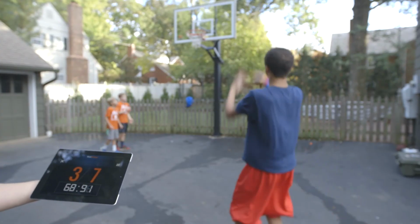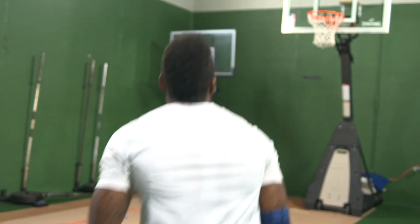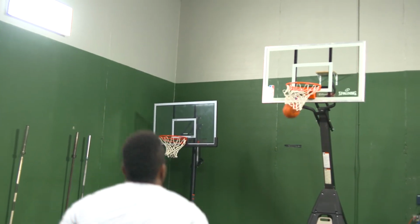One of the most exciting things that has surfaced once we started ShotTracker was that every level of the game has approached us, from the baller who's just learning how to shoot to the NBA player who's continuously refining and improving on their shot. It's for everyone.